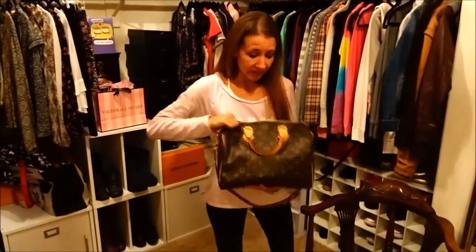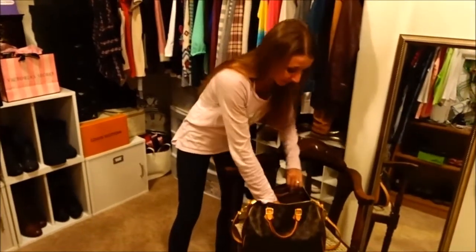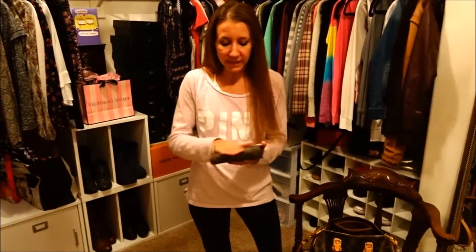Now, yes, it is the most expensive of the purses that I own, but it is a quality leather. I do have a wallet for this purse as well, and it is a substantial item. It's not flimsy. I don't have trouble with the zippers. I don't have trouble with the leather. I mean, this wallet I've had forever, and it still looks brand new.